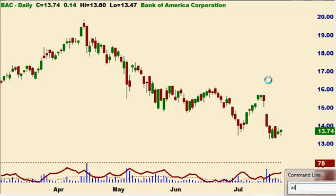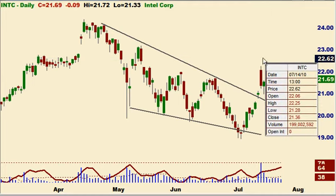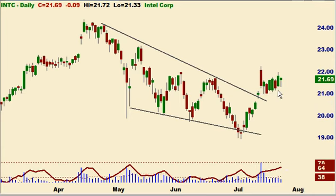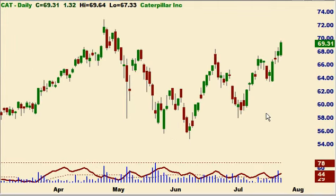Obviously I'm cherry picking these to an extent to make my point, but here's Intel again. Here's the peak on the 14th, and to this point we're at lower peaks. In fact, we didn't even take out the previous day's high in Intel on Friday. And finally, so I'm not totally cherry picking, let's take a look at Caterpillar, CAT. Caterpillar, as probably most everybody knows, is the world's largest manufacturer of construction and mining equipment. Pretty good indicator of the overall economy.